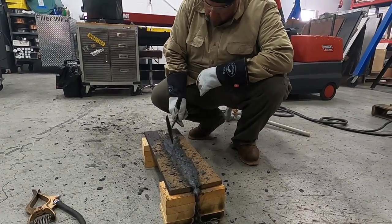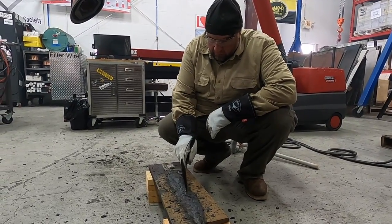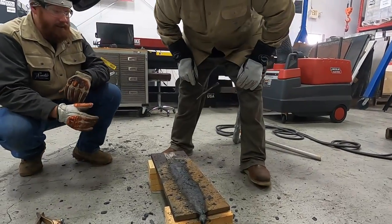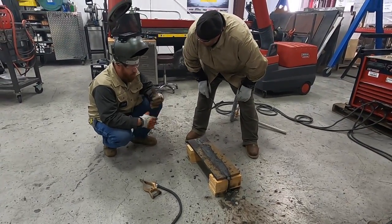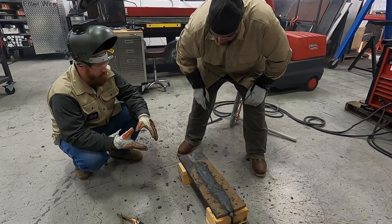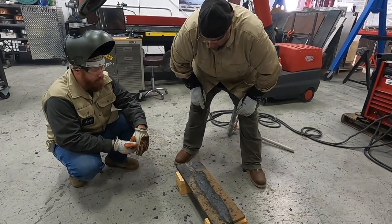It's interesting. I've never seen it do that before right there. It's almost like little pockets. I think it's because of how fluid that puddle is, it's just so liquid, you can't control it. Whereas with 7018, 7024, you got a thicker slag coverage, so it's easier to maintain a good clean bead appearance. But with this stuff, I don't think it really matters.